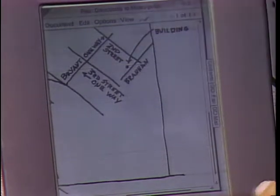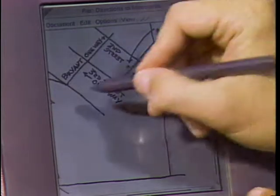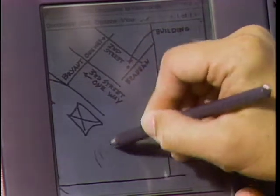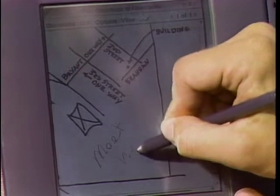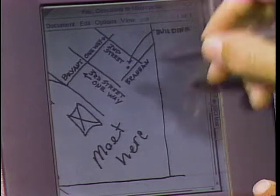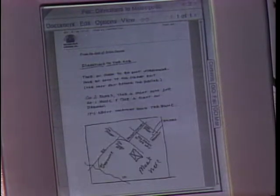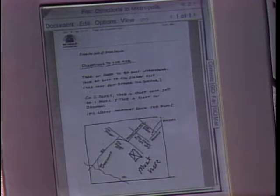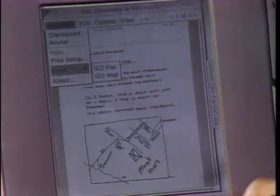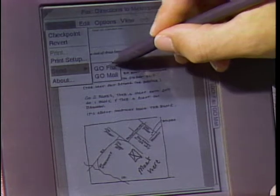Now say that I had a couple more people who wanted to attend the meeting. I can write directly on the screen and add some annotation here, like this. And then I can zoom back out if I want to see the entire screen. Now again, this just started as a regular fax that someone sent to me. Once I have any document in my EO, just like I might be able to print documents, I can send them. And in this case, I'll send this via fax.